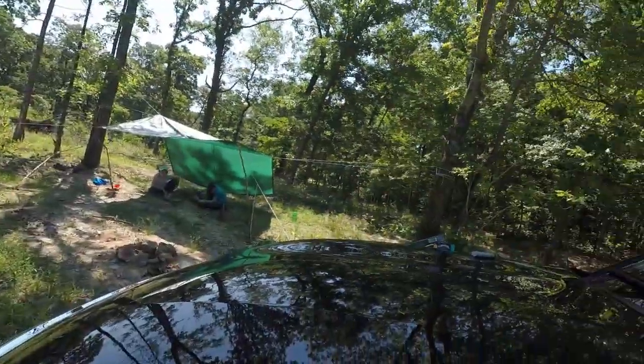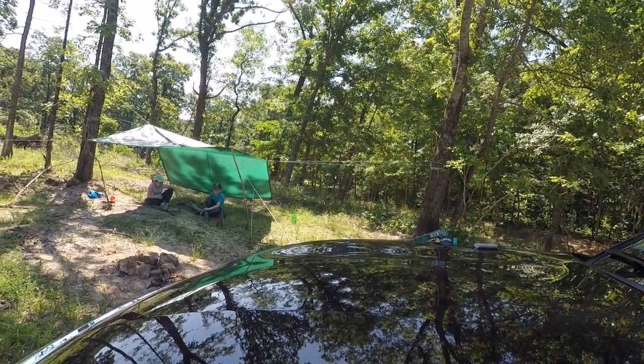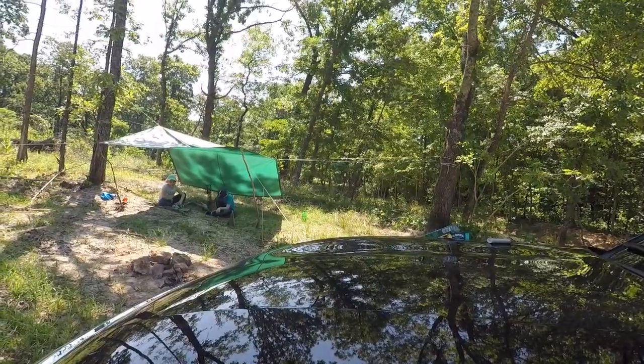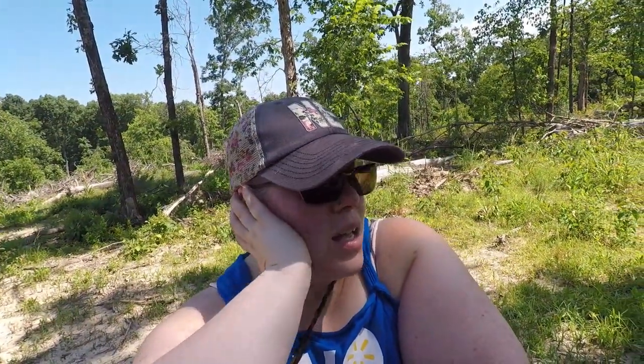Hold on. Wave hi, guys. Hi. He made a fire pit. My Jaden made a fire pit. And I got some seats. She helped with seats. And we set up our little shade. So it's like our little home away from home. You gotta work with what you got out here.